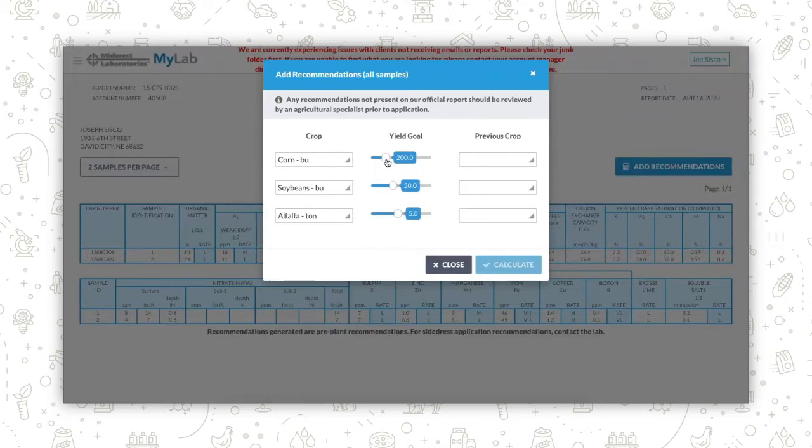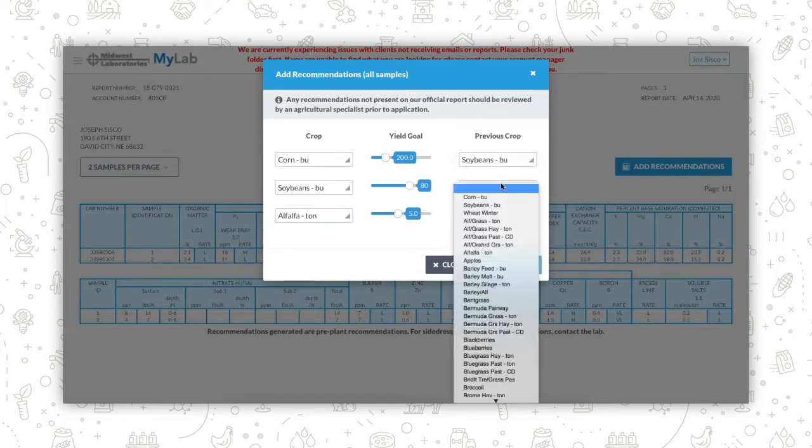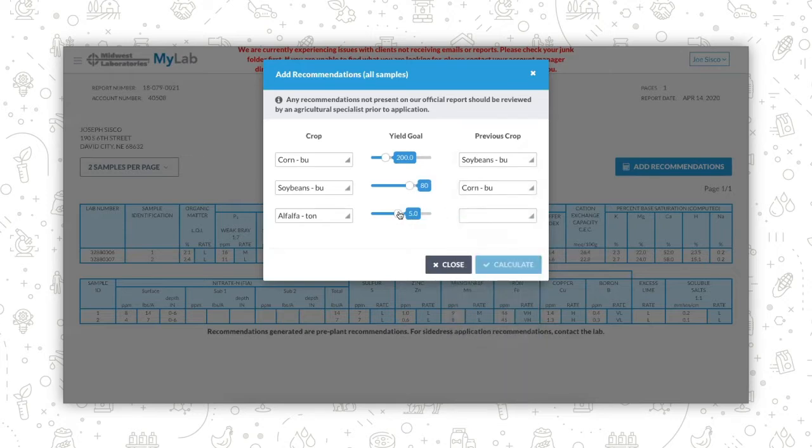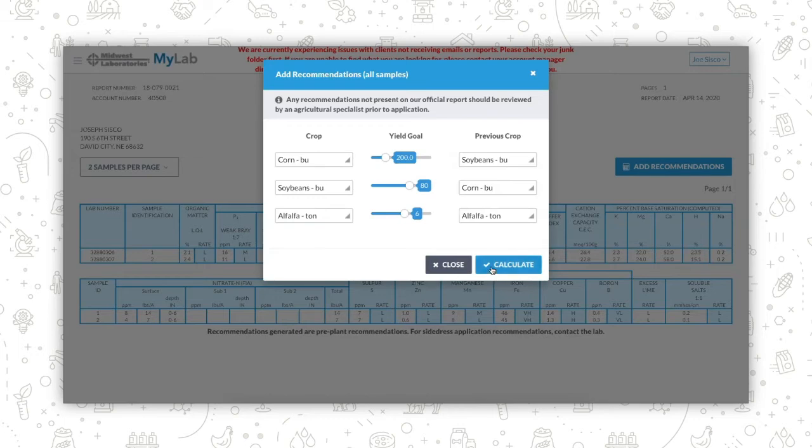So you have a goal for your area, Ashley. Sounds good. 200? Okay. Soybeans, bump it up. Yeah, that looks good. And what's your thought on alfalfa? I think that sounds pretty good because in Northeast we are kind of sandy yet. So I'm going to hit calculate.